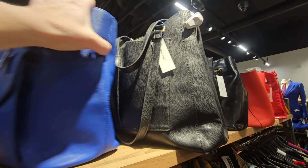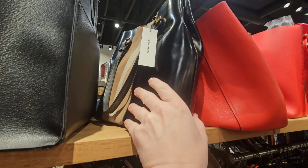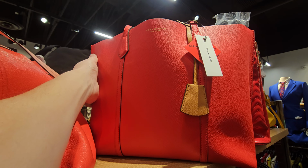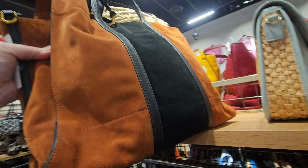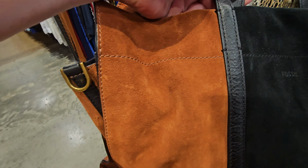Kate Spade, Steve Madden, Michael Kors, who is this right here? Furla, Tory Burch, y'all, this is a good looking bag right here. Tory Burch wicker bag. I like it. Ooh, look at this Fossil, y'all. This even has the strap in there for the crossbody, y'all. This looks in good condition. Look at that.